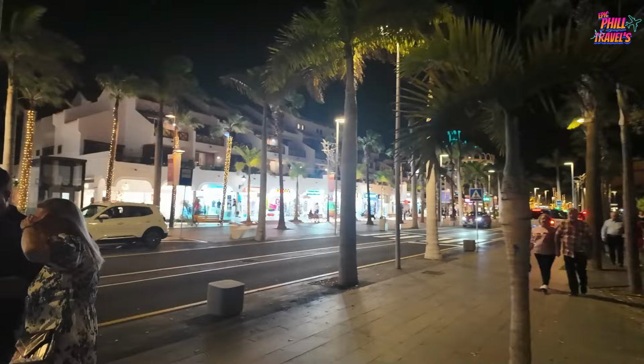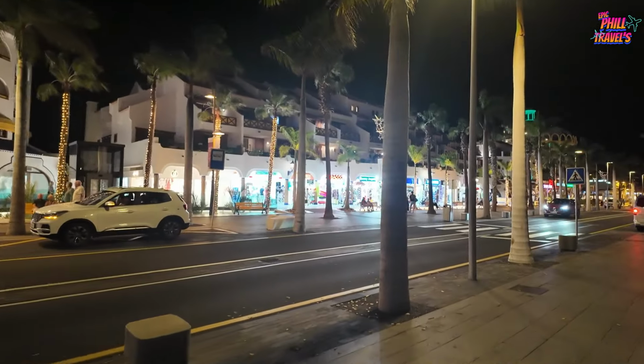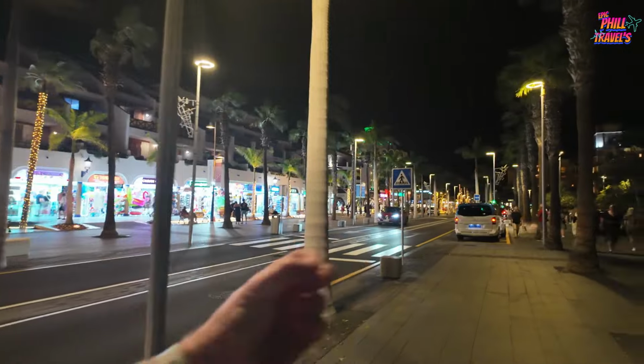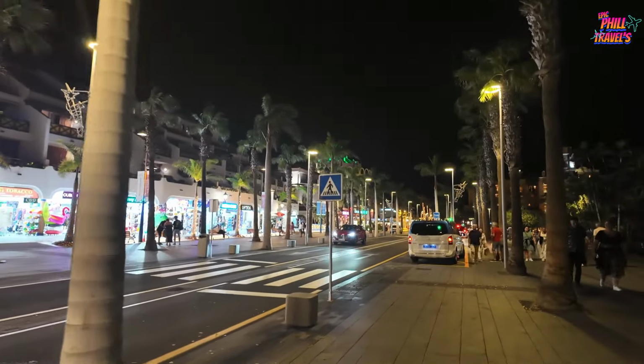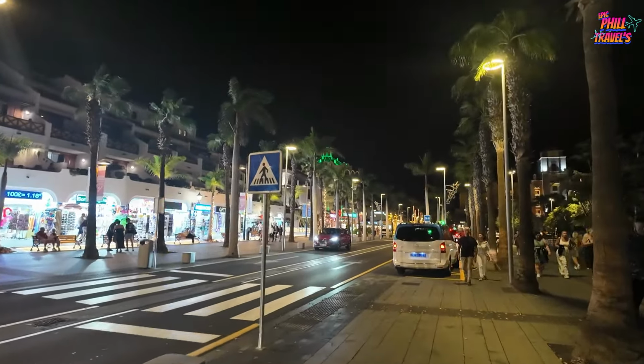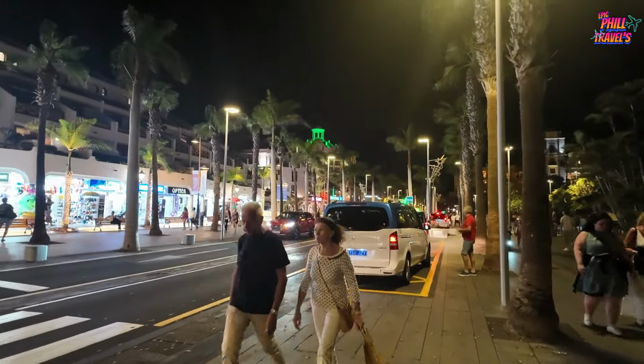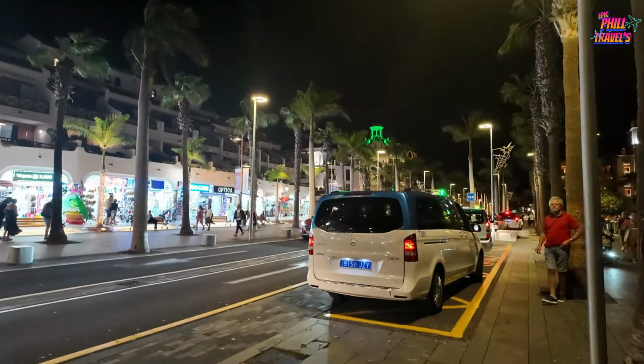Coming towards the end of what I'm going to call the walk for this one. I don't think we need to go much further. I mean, there's so much more on this road that if you're willing to walk a little bit further, you know, you could have so much more choice as well. But I'm just showing you what's near the hotel.